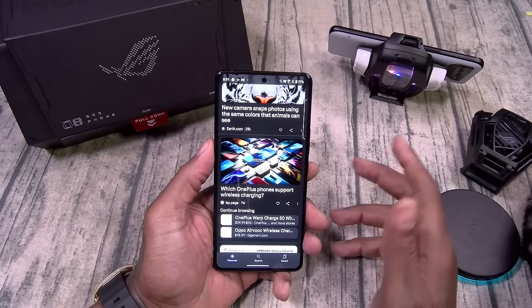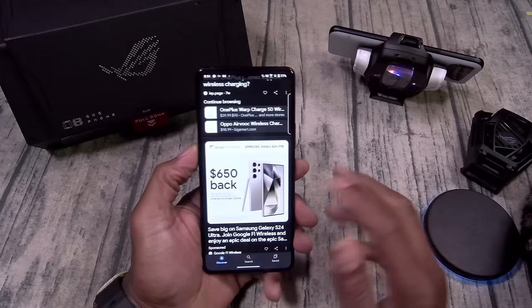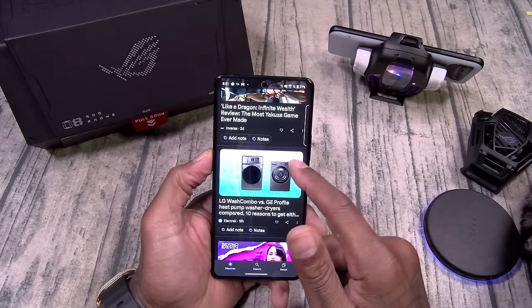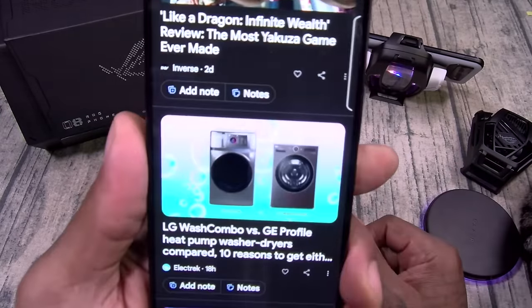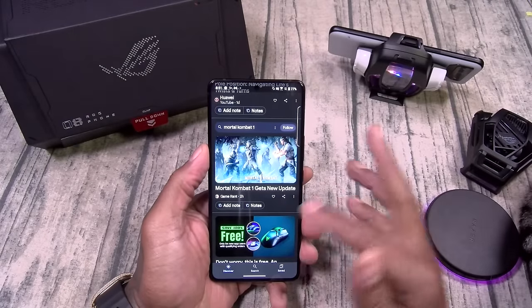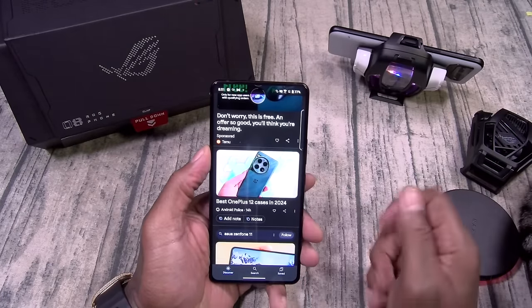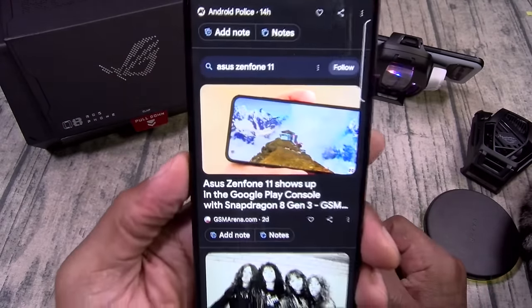Which OnePlus phone support wireless charging? Okay. 650 back on a Galaxy. That's pretty good. Old school typewriters look like. Okay, LG washing machine. I see LG, they dropped out of the phone game, but they still big in the washing machine and dryer game, yo. Don't get it twisted. Okay, Mortal Kombat 1. Some more, looks like some Razer mouse. Okay, OnePlus 12 cases. Asus Zenfone 11, just that fast.